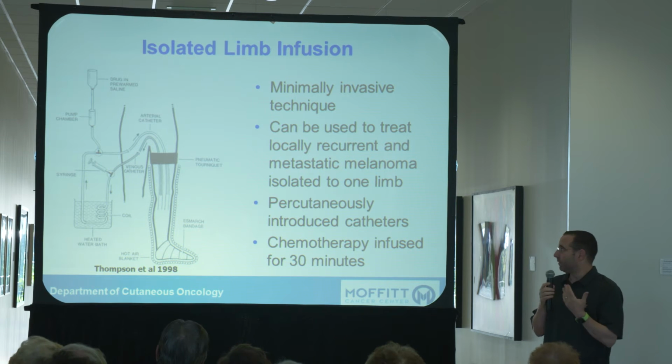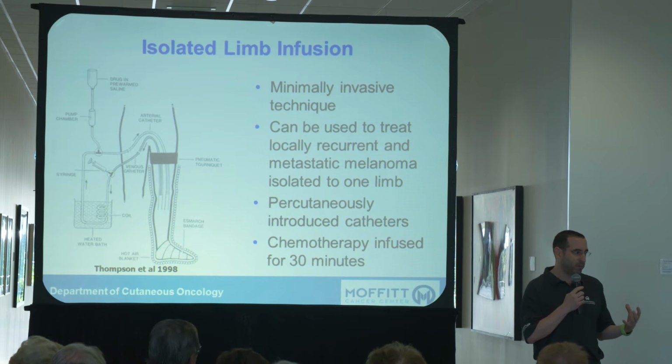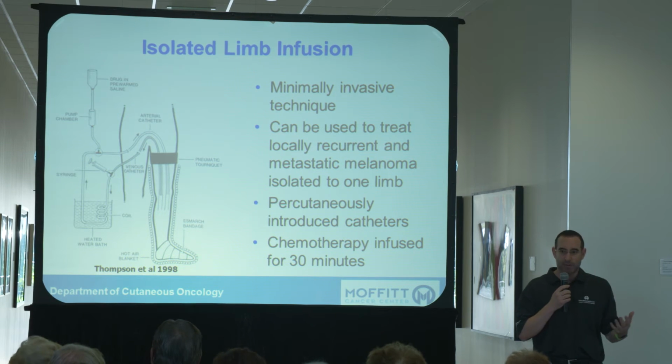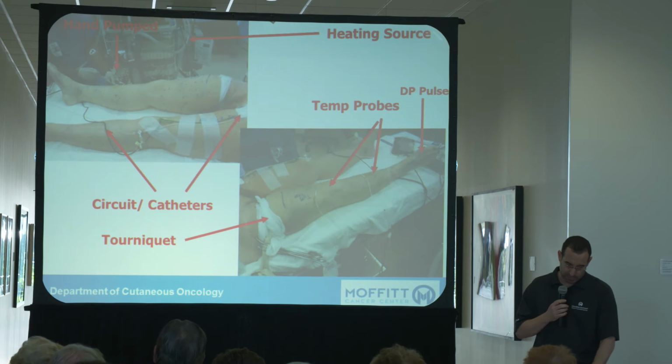And the benefits of isolated limb infusion is that we can get 10-fold or higher concentration of chemotherapy right at the metastatic melanoma. And the tourniquet prevents any chemotherapy from going systemically, so there's minimal to no side effects systemically.